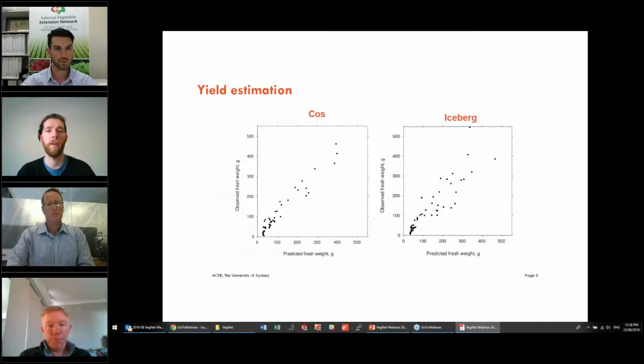So it's all these things we're investigating to see how can we use cameras and sophisticated sensors to look at the crop and give us information in the real world that we can then use and apply on the farm and give to growers.